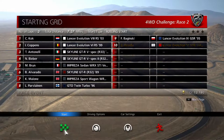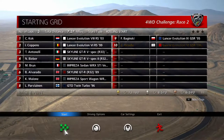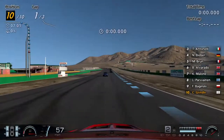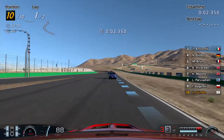But we are going against an R33 and R32, an Impreza, like four different Lancers, and a GTO twin turbo. Right, here we go. Mitsubishi round Willow Springs.